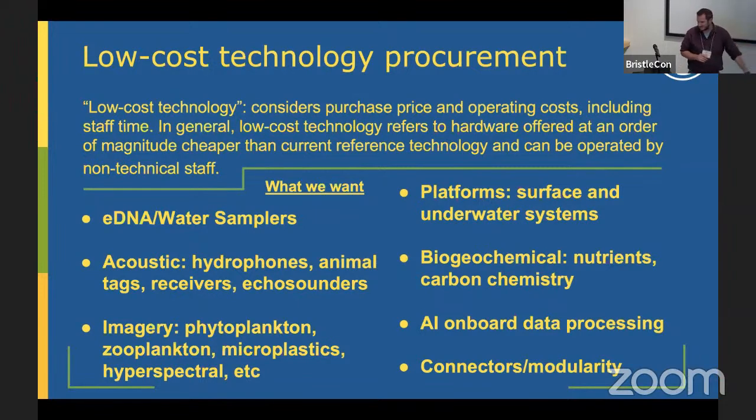Onboard data processing. Acoustics is a super data dense measurement system, and you can't really send that over cellular or Iridium that well. And so having onboard AI processing, so it can listen to a whole soundscape and then just tell you, oh, that was a blue whale, and then it goes over, that's way easier to deal with.